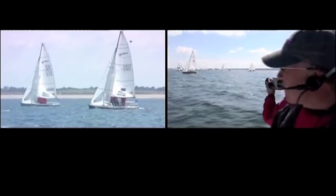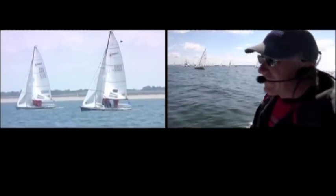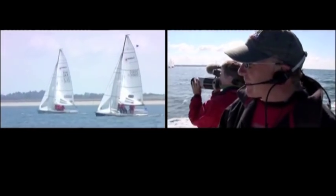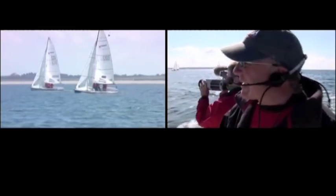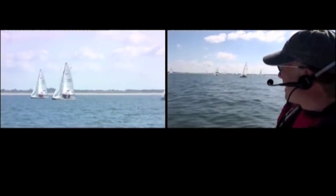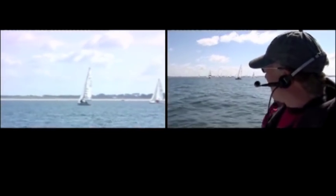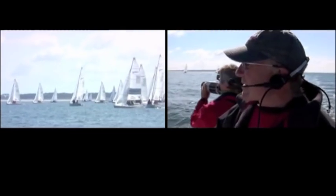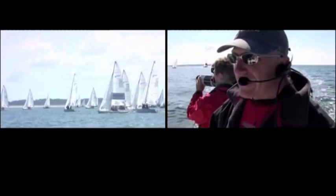So Stuart's starting to get out towards the left-hand side of the course now. He's on a starboard lift, so he's got no alternative but to keep going. But really right now he needs to be looking at the tiniest little header. He needs to take it because the bulk of the fleet are to his right, and he's just starting to get into a slightly vulnerable position.